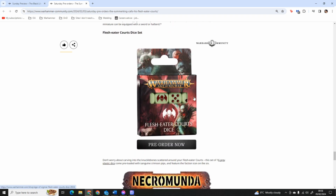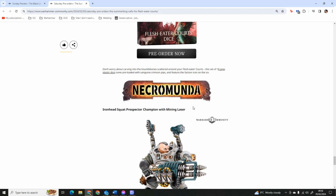One thing I find weird is these Flesh Eater Court dice look very much like the Horus Heresy Night Lords dice. Just the design. The fangs are a bit longer, and the background of the dice is a different colour, but the art for it looks very similar.